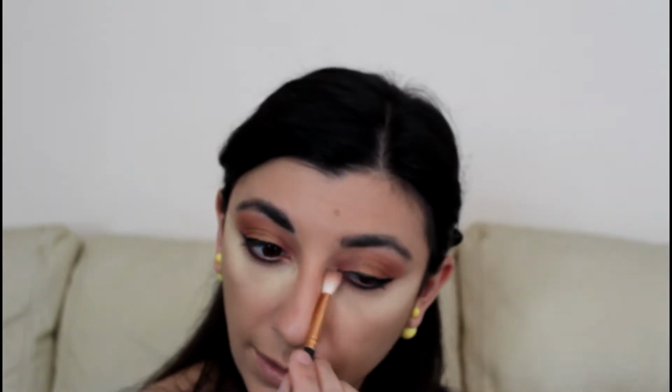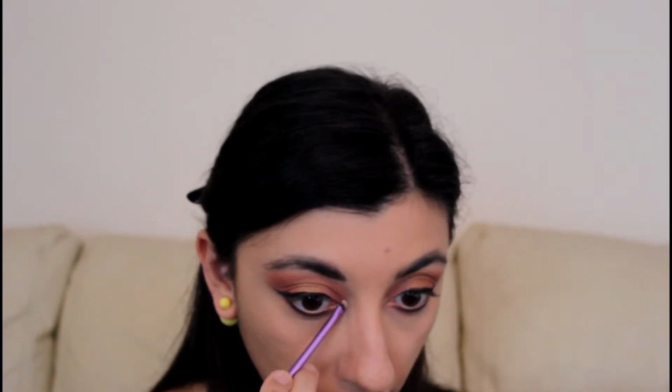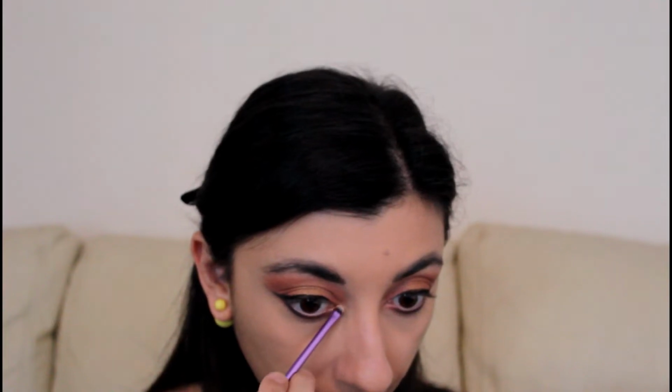The mattes look quite pigmented. They're dusty, but they're pigmented and they blend quite well. But the shimmers that I used were a bit of a disappointment. I'm gonna put a bit of highlighter in the inner corner, and I'm gonna use Innovate, spritz a bit. That's better.